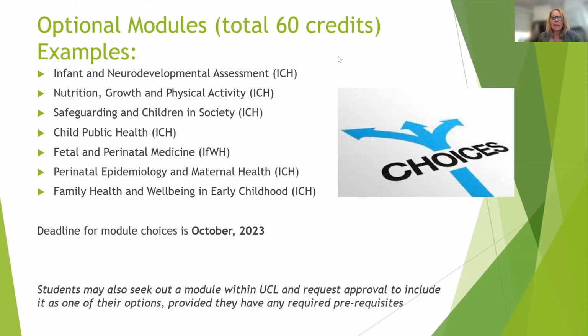These are just some examples of optional modules. We actually have quite a range that people sometimes find. So you're not limited to these necessarily, but these are ones that are pre-approved and that quite a few people on the course have taken before. So I'm not going to read them out. You can just have a bit of a look at these, but it gives you a feel for the range of topics that you could choose as optional modules.